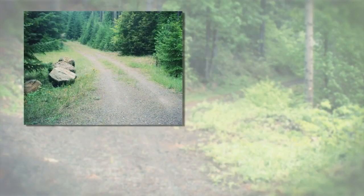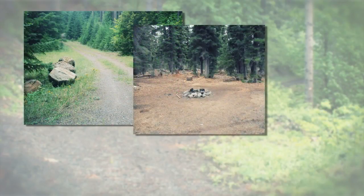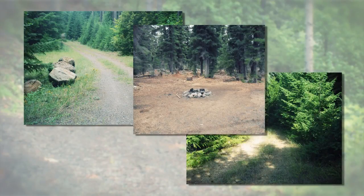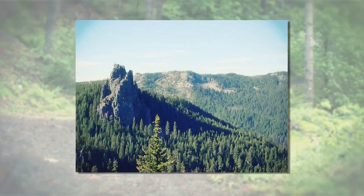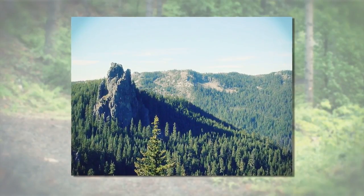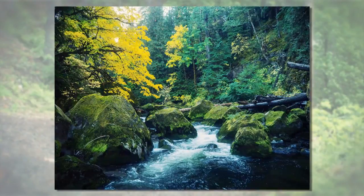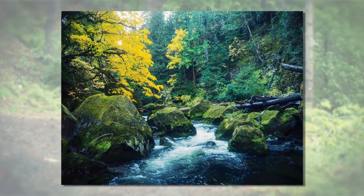Another thing identified on the Motor Vehicle Use Map is 487 miles of roads with 300-foot camping corridors on each side of the road. This corridor allows people to get to existing dispersed camping sites via existing routes. As far as off-road driving goes, a lot of people agree that most of the Umpqua National Forest is steep, rocky, and forested, so they weren't planning to drive off the road anyways.